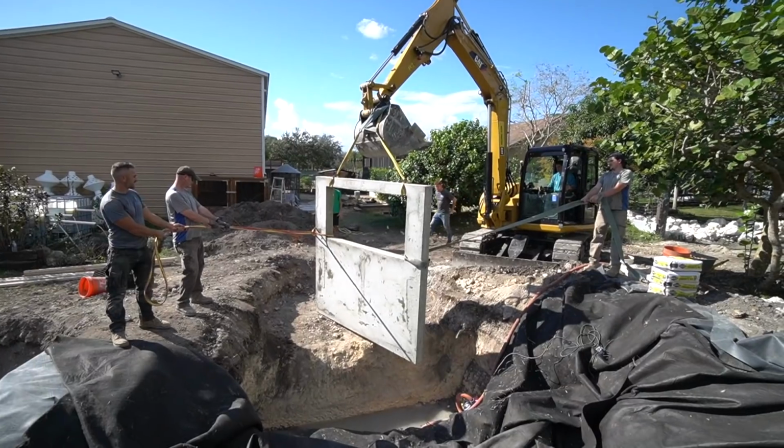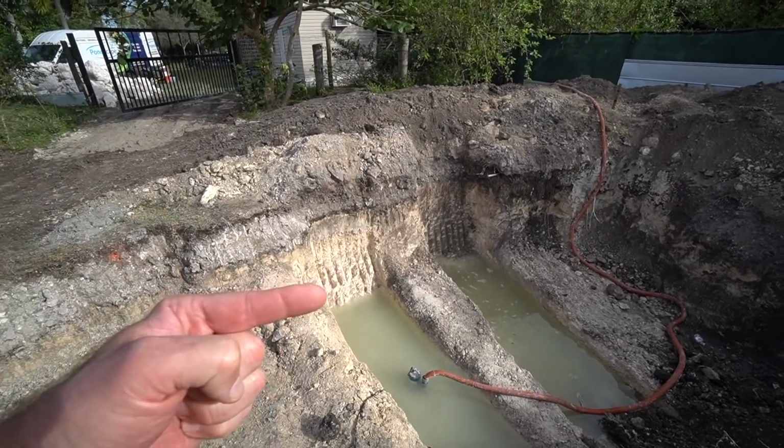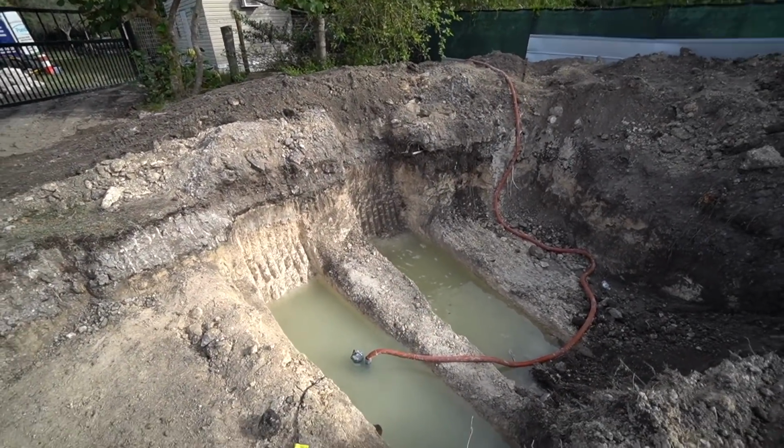This is where our concrete panel is going to go. This is going to be that viewing window for the otters, which is going to be over in this direction. This one over here, the second one, is for our filtration system.